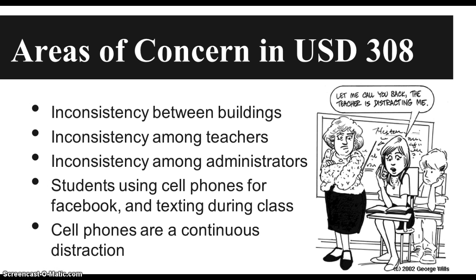I've also noticed that we are not consistent between buildings in our district. At the elementary level, phones are to be turned off as they enter, left in a backpack all day, and may only be turned on once they exit the building after school. At the middle school level, they are limited to before and after school and at lunch. As I said earlier, it is entirely up to each teacher at the high school. This causes a great deal of inconsistency as students go from hour to hour.